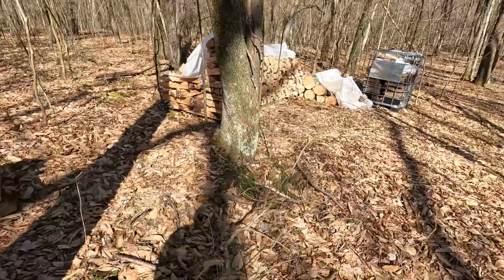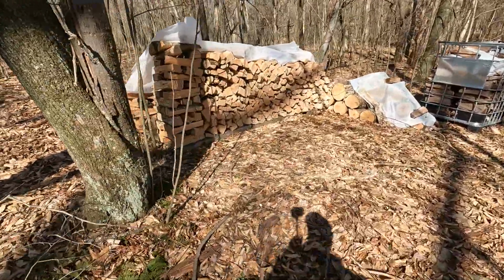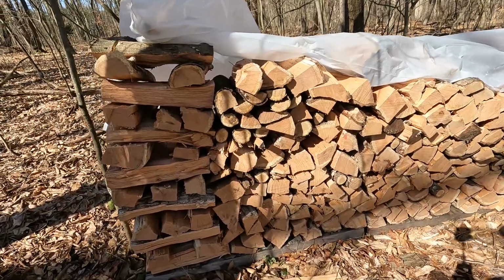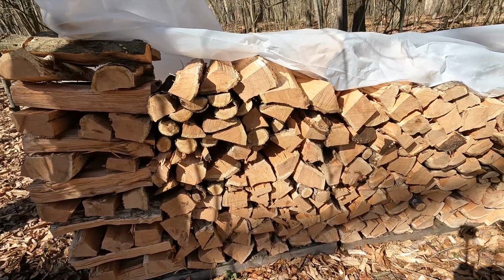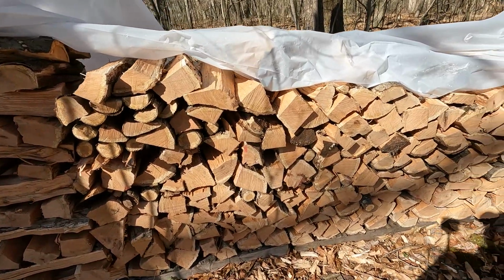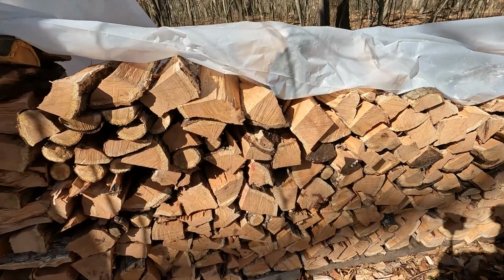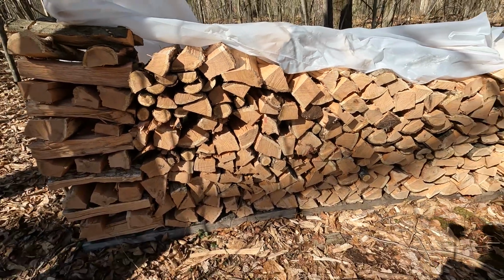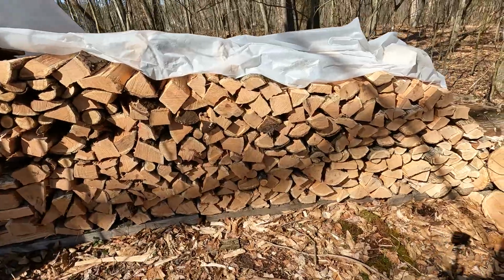Go to our next pile down here. This is all oak. Just split this at the start of winter and throughout winter. This is all plenty of shelf life left on it. It's not even seasoned yet. So it's going to take about a full year, year and a half to season that wood.